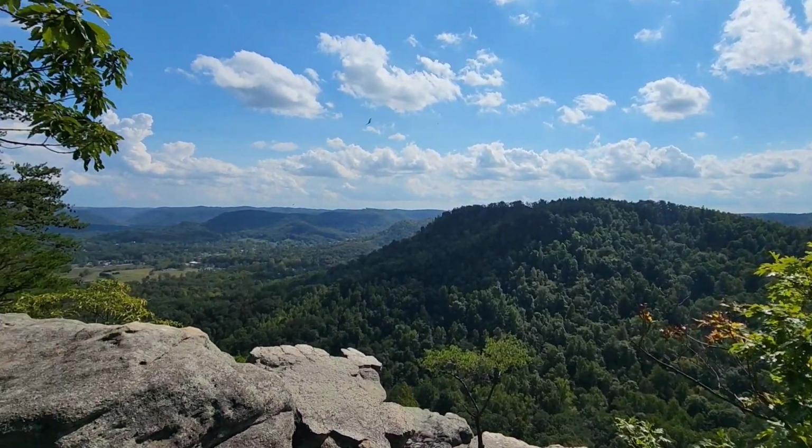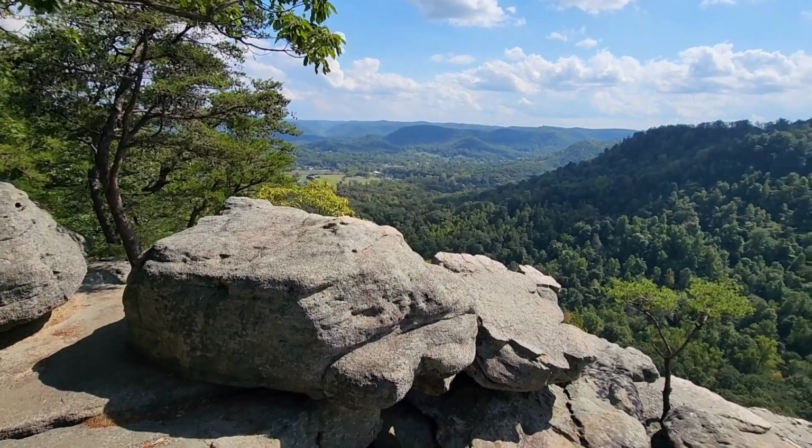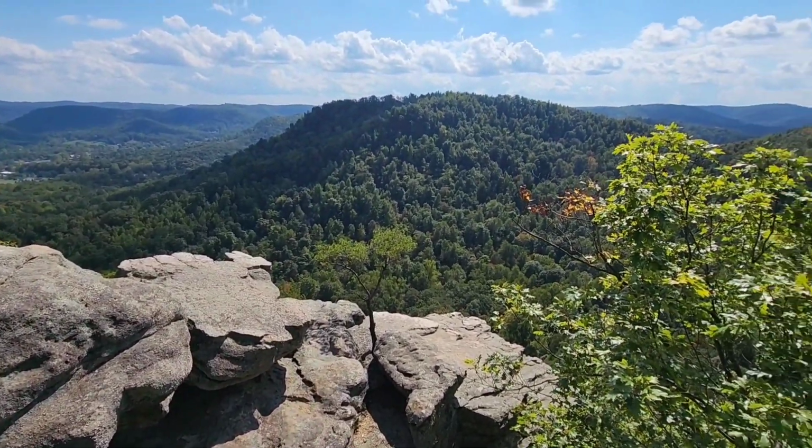Bunch of buzzards flying around over here too. We saw some right before we left Buzzards Roost. Beautiful day though.